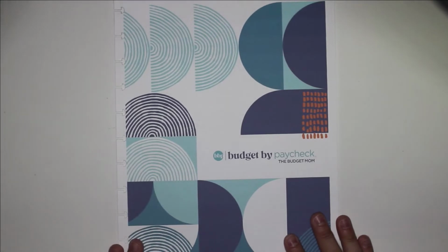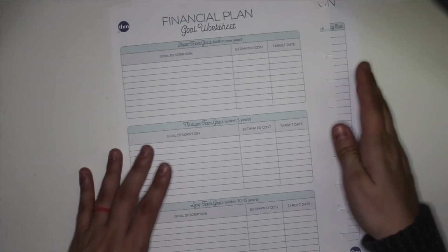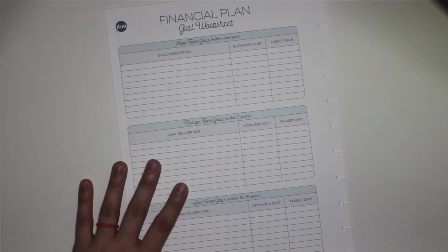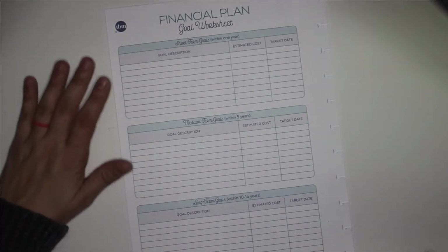Alright, so this is the budget by paycheck. So we are going to go ahead and move. I didn't print out all the pages. I just printed out the pages that I needed. So my first page on the back of the cover page is my financial plan and goal worksheet. So we're going to go ahead and fill out a couple of these items.